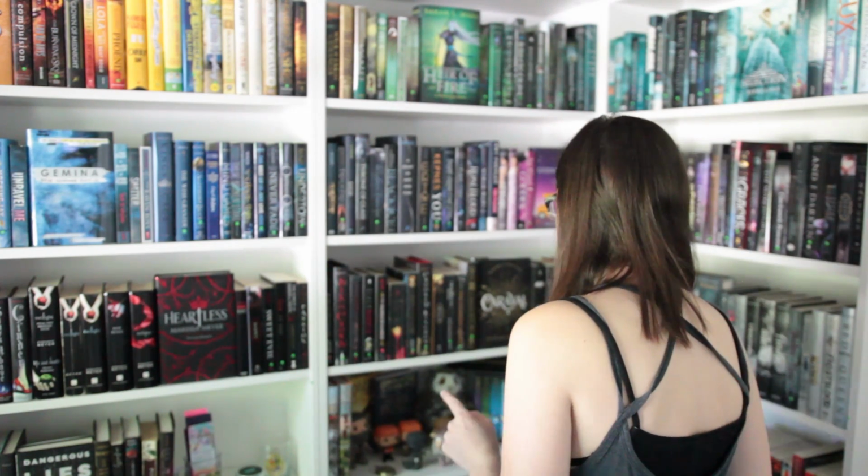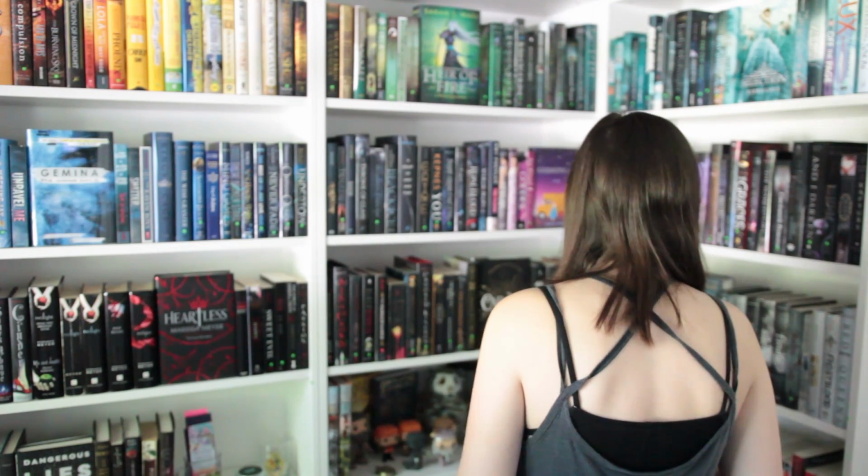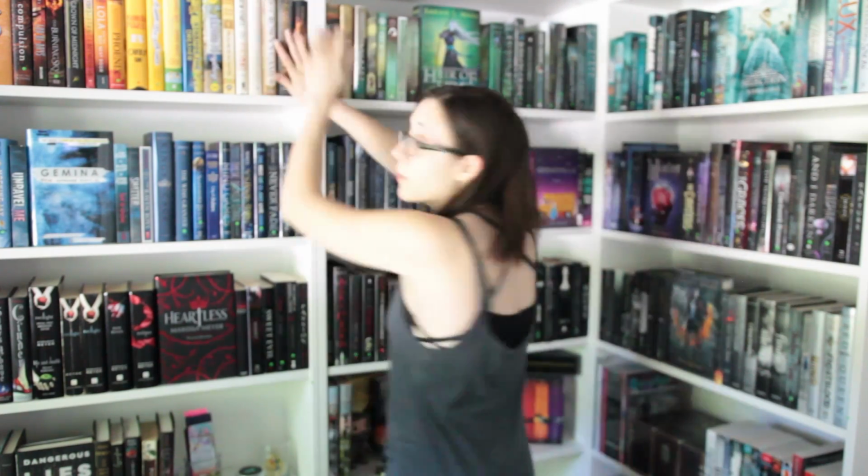Number 3, a book with a key on it. This is the one that I've seen everybody answer and I don't know if I have one. Nope. I give up. Okay, so I really don't think I have a book with a key on it. If you happen to see it, please let me know because I honestly don't think I have one with a key on it.